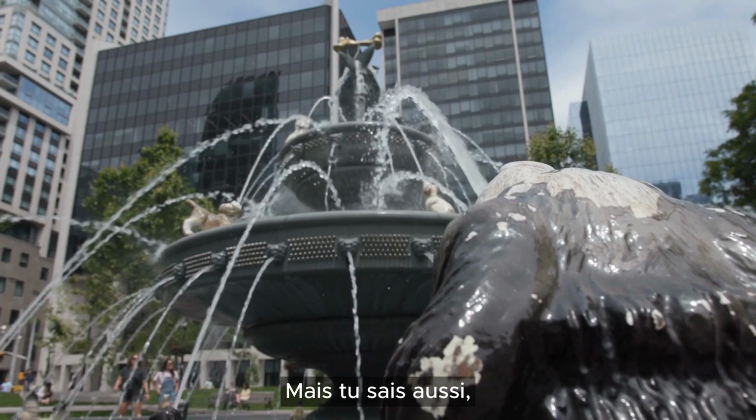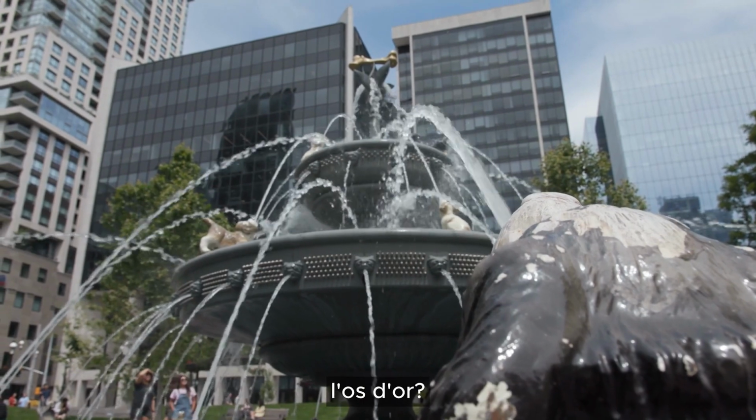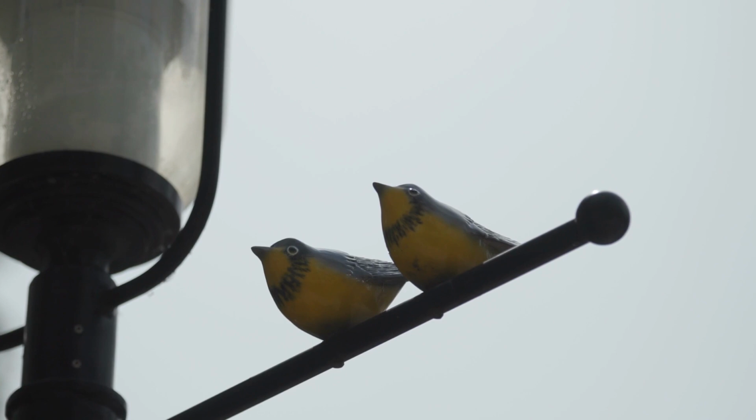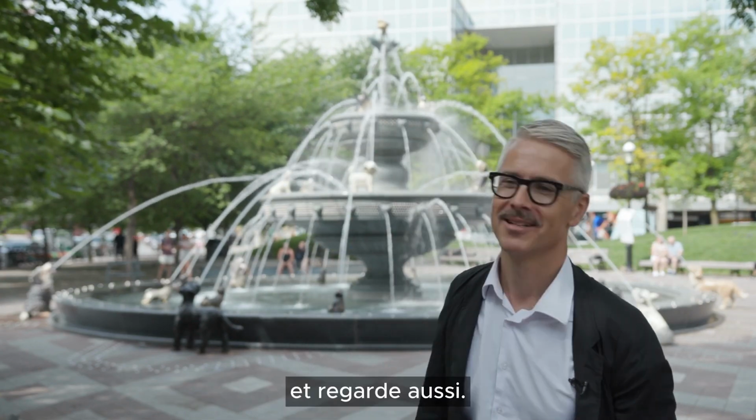But also, you know how the dogs are looking at their object of desire, the gold bone? Well, the cat has one too. Two birds on that light stand over there. So if you look where the cat is looking, follow its gaze, and you'll see the two birds that the cat is wanting to look at as well.